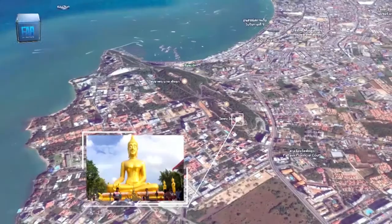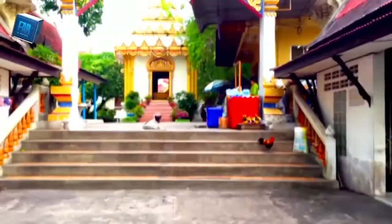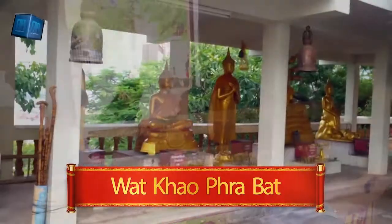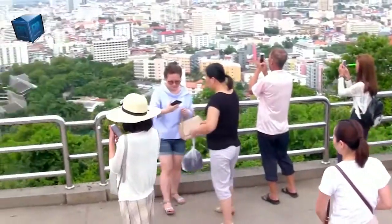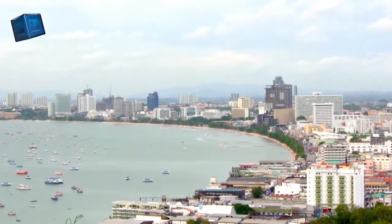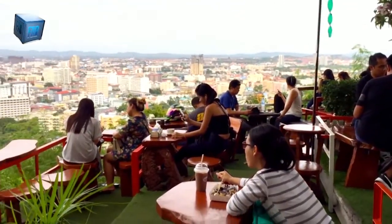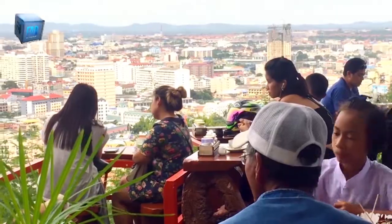A couple of hundred meters away is the popular Pattaya Hill, also known as Khao Prabat, home of the Prabat Temple. Here you'll be able to pay your respects to the Buddha's footprint, which is over 200 years old. Steps away, you'll find the Pattaya Viewpoint. It's the most popular place to overlook the city, and very picturesque at both daytime and nighttime. After a day of exploring, you can sit back and enjoy a nice refreshing drink at the Hilltop Coffee Shop. Certainly the perfect place to go to watch the sunset over Pattaya City.